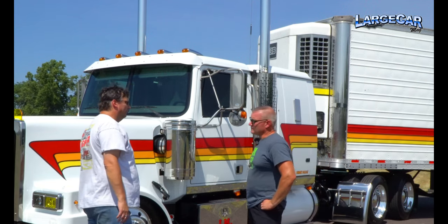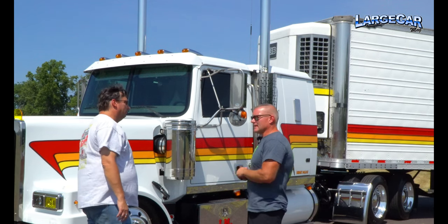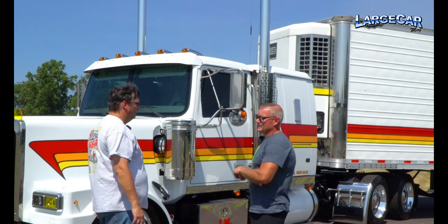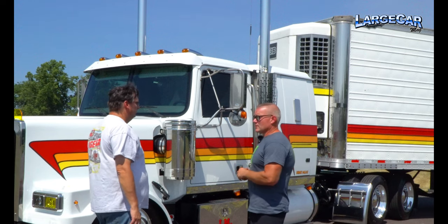Series 60 Detroit, which was coming out of a Cat for 20 years. I was like, eh, but I've grown to appreciate it. And it's that truck that people want, you know, '07, pre-emission, pre-ELD. So I'm working with it.